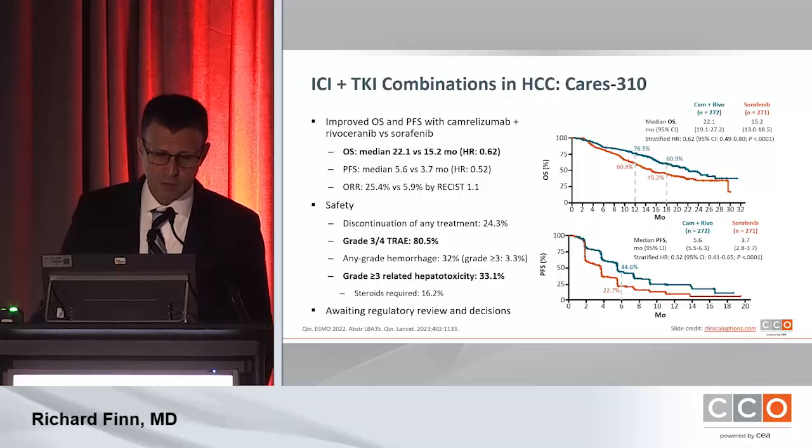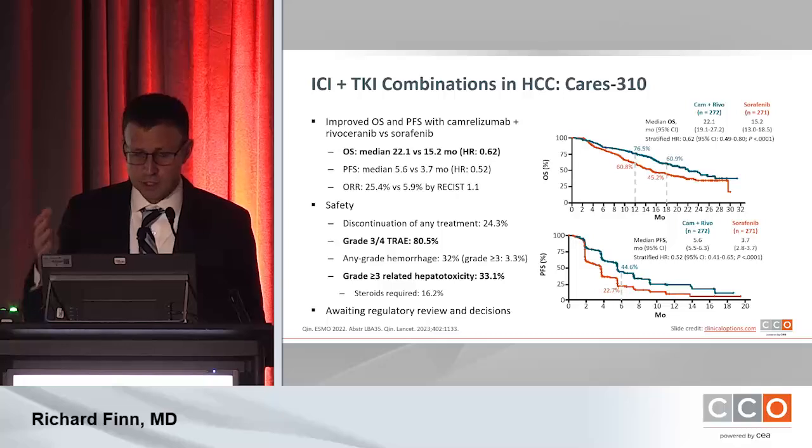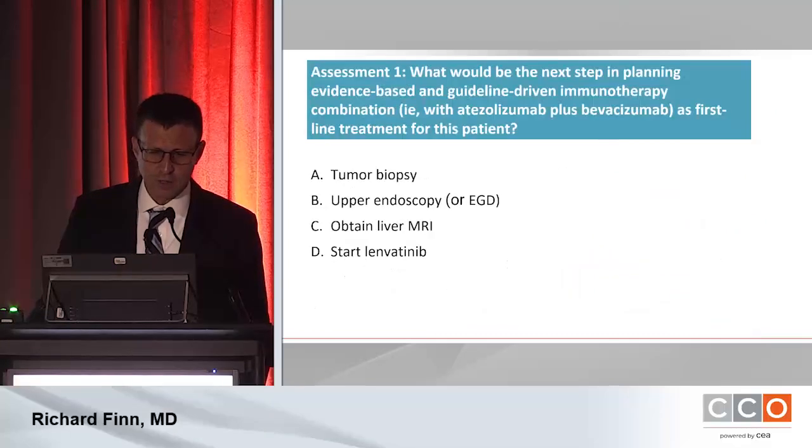But clearly an active regimen. So we have IO-TKI, IO-IO, and IO-VEGF regimens that have all been shown to be active in frontline liver cancer. And one of the challenges is, which is the right regimen for the patient sitting in front of me?